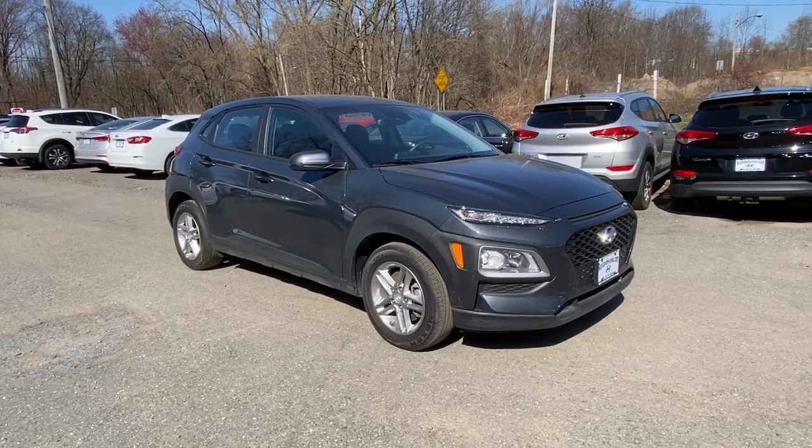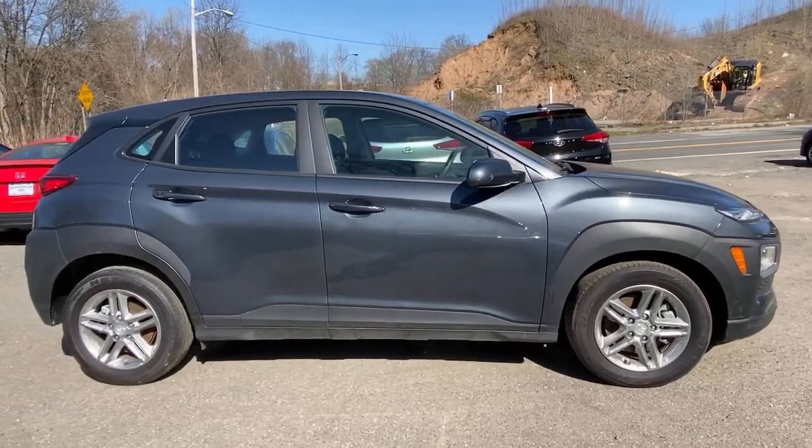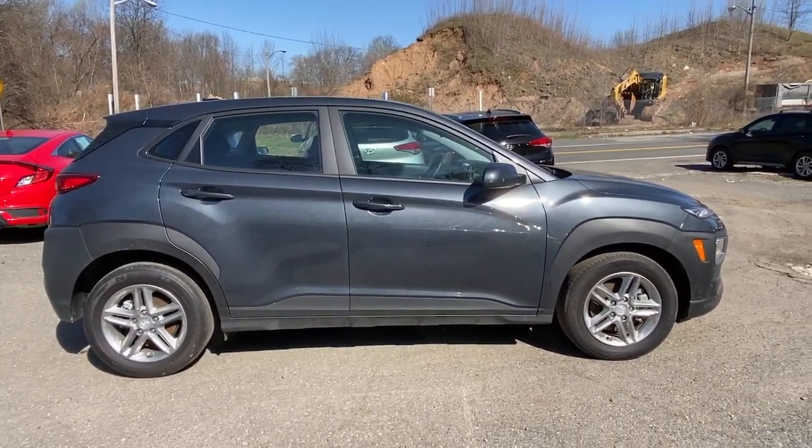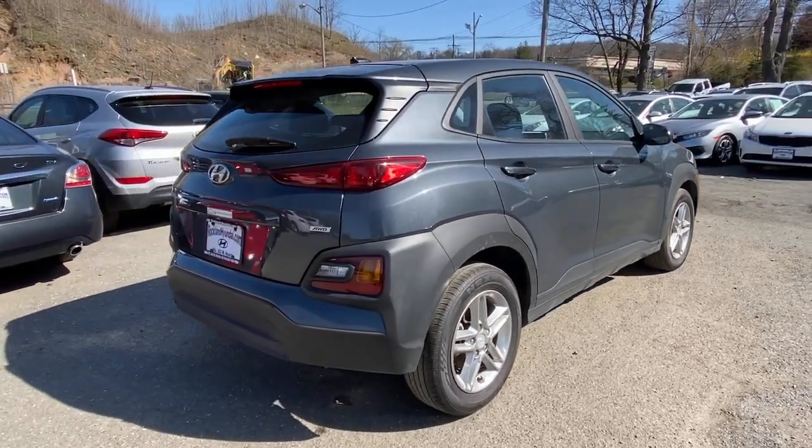Check out this 2020 Hyundai Kona. This vehicle is an outstanding buy with fewer than 20,000 miles on the odometer. Every drive is fun and fresh in this agile and versatile Kona.